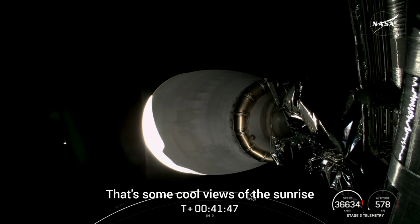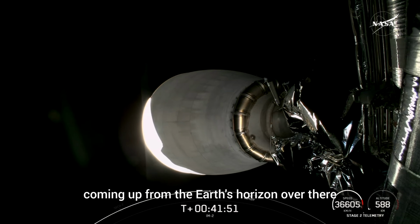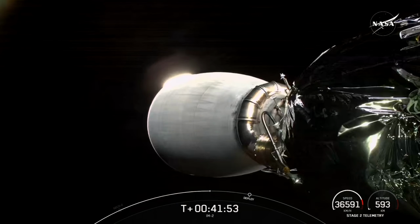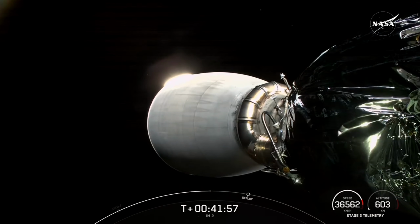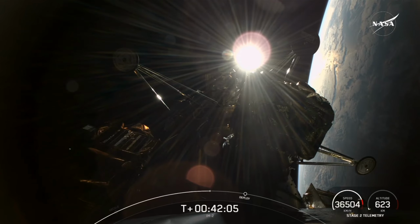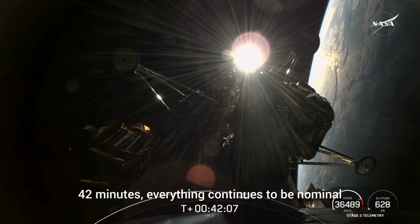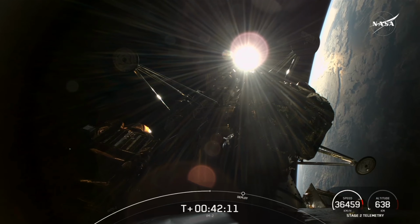Got some cool views of the sunrise coming up from the Earth's horizon over there, which is very cool. Very cool to see. 42 minutes, everything continues to be nominal on the second stage.